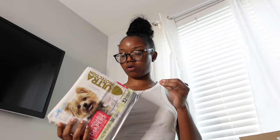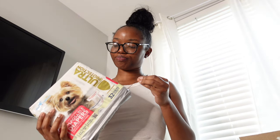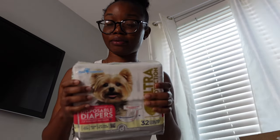I got extra small. Hopefully it fits her, because she's quite small. Like, she's just like 5 pounds. So yeah, we're gonna try this out and hopefully it works.